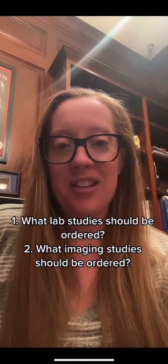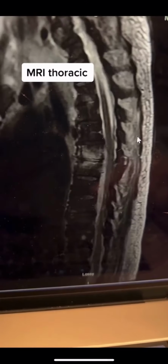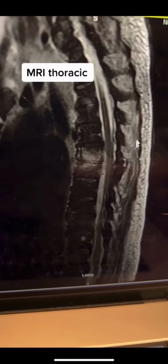I'm going to give this answer away so I can show you the imaging study and you can tell me what you think. So we did order an MRI of the thoracic and lumbar spine, and here are the results of that. This is the MRI without contrast. Now I'll just come to the midline and let you study this picture right here.